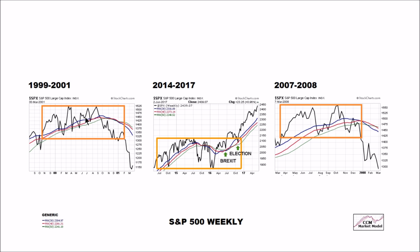Notice when bad things are about to happen, price tends to congregate near the moving averages. This is indicative of a weakening trend. Price tends to congregate near the moving averages for several months. This is indicative of a weakening or waning trend. Look where price is in the present day. This looks like a very, very strong trend.